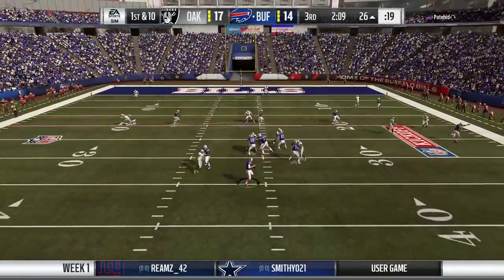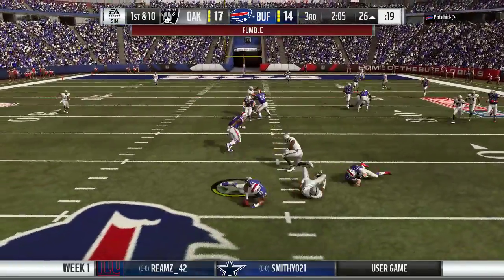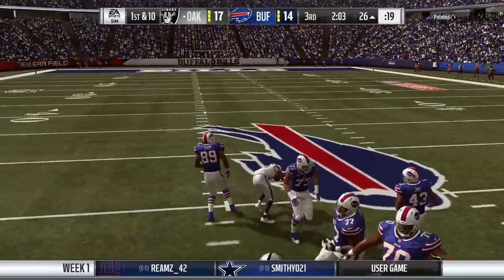Throwing on first down is Allen. Allen hit. He lost the football. And the Raiders have recovered.